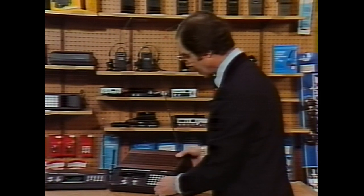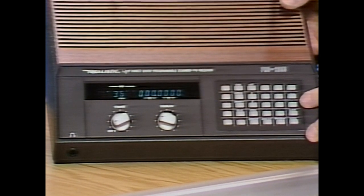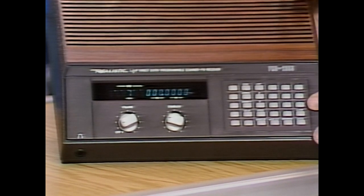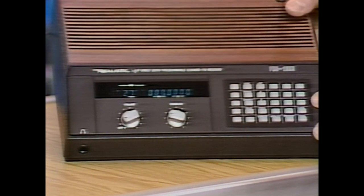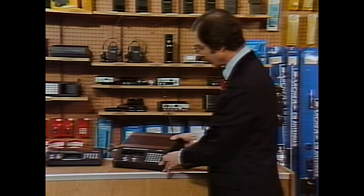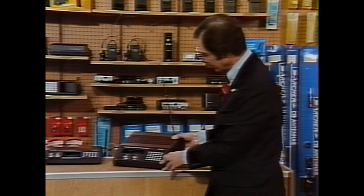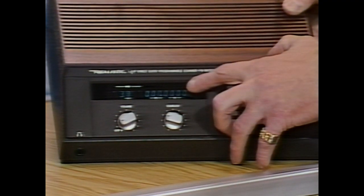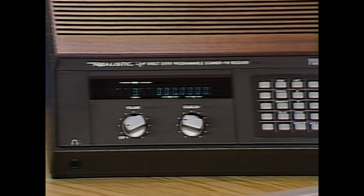Okay, this is our Pro 2003 top-of-the-line model, $349.95, 60-channel scanner, 50 public service channels, and 10 FM channels, which allow you to hear broadcast in the standard FM band, plus police, fire, ham, and other frequencies. The unit is capable of being set in a mode so that you can hear both the FM and your priority channel so that you don't miss those important calls. It has a fluorescent display, which is digital in nature, easy to read, large and bright.